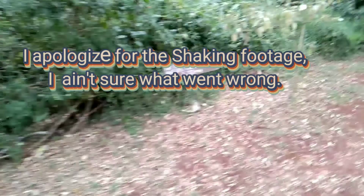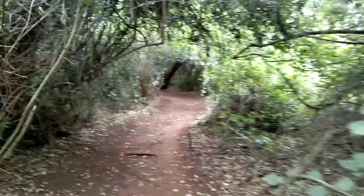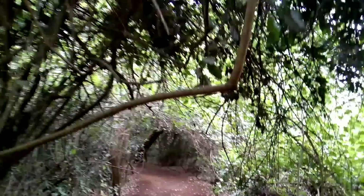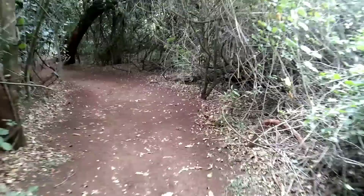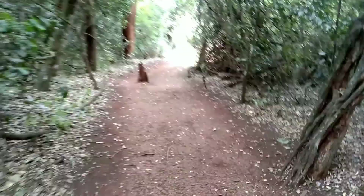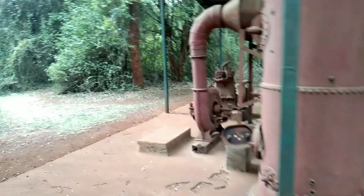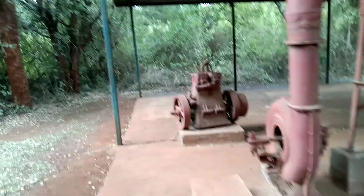So my people, I'm just going to take you to the coffee machine plant where I used to grind and air the coffee berries. Let's go. So my people, this is the coffee plant where I used to grind, wash, and dry the coffee.